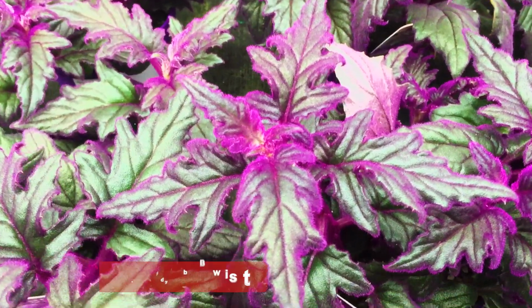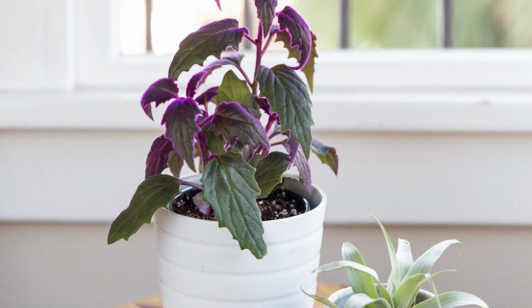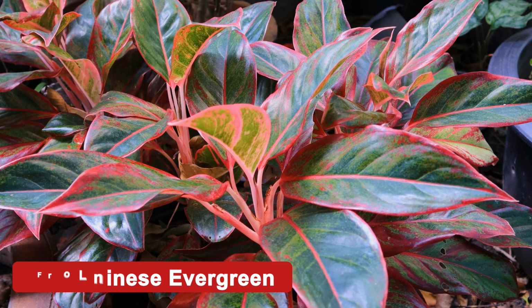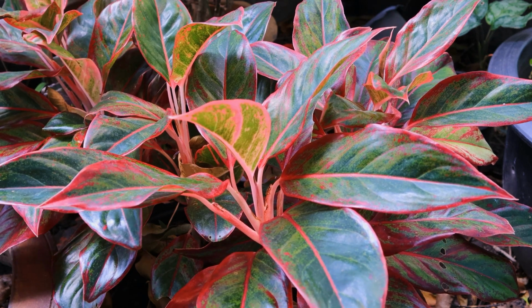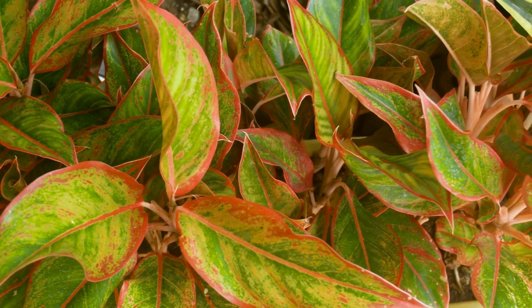Purple passion plant. Velvety bright purple leaves make this plant a showstopper. It's a thirsty one, so keep it well watered near a window. Red Chinese evergreen. Striking red-green foliage and easygoing care. Just keep it away from direct sun and water constantly.